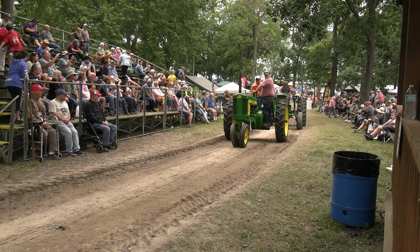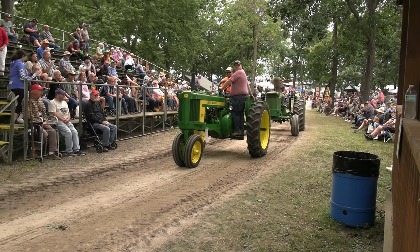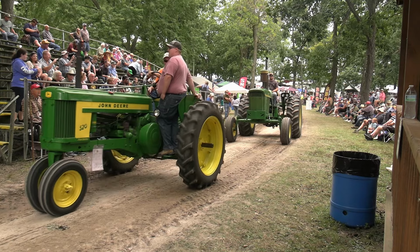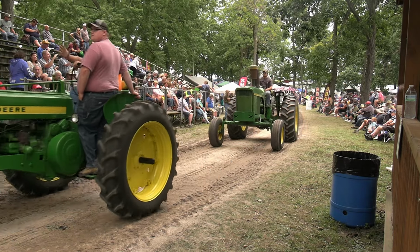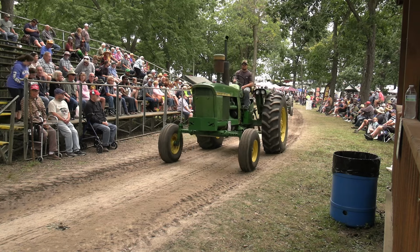Here we have Taylor Sunderlich on his 1957 John Deere B. Just messing with him. John Deere 520. This one's a 1957, 38 horse. Taylor is one of our directors here. He lives nearby and he does a heck of a lot of work for the club.